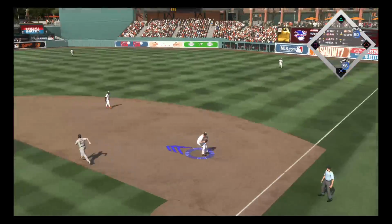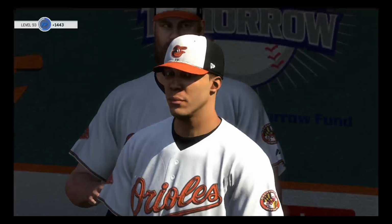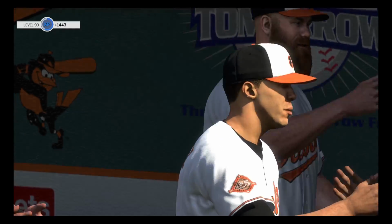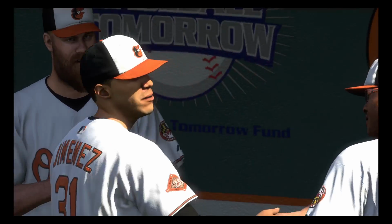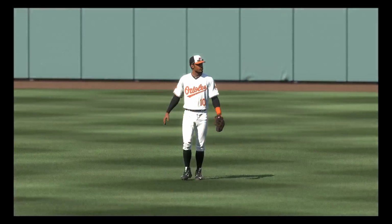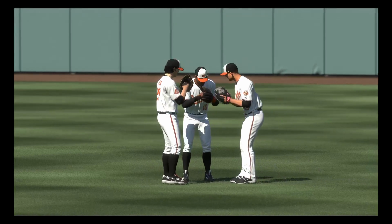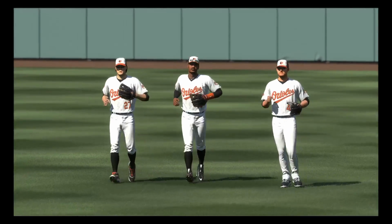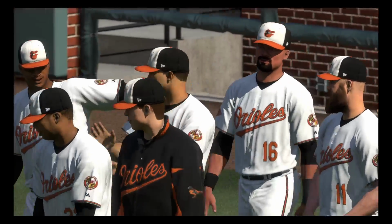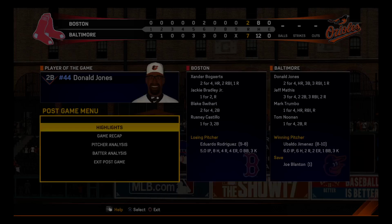To first. Throw on to second for the force, and the ball game is over. Wow, a 9-out save. That's 3 full innings. You don't see that very often these days. It's awfully nice to have a guy in the back end of your bullpen that can pitch that kind of work. 7-2, the final score this afternoon. Ubaldo Jimenez earns his 8th victory of the season. Joe Blanton takes the rare 3-inning save, his first of the year.